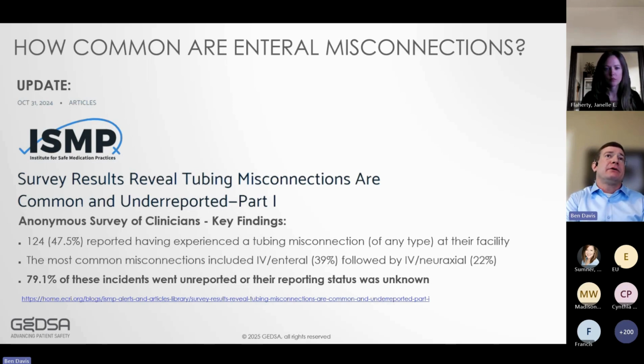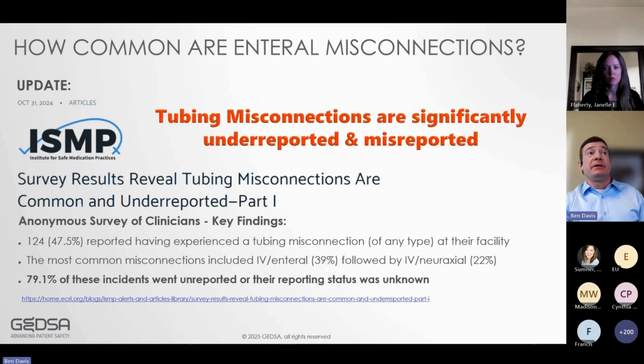But a real key takeaway in all of this is that 79% of these incidences went unreported, or their reporting statuses are just unknown. So our assumption has been that there's only so much in the literature. A lot of these things don't get reported, or they're misreported, or maybe they're reported as a medication administration error. Well, that's maybe not untrue, but that's not actually the root cause. Maybe the root cause was a tubing misconnection, but it's not flagged that way, so it's just not captured. I do think that's a very key takeaway. You're only going to find so much in the literature. A lot of these go underreported or misreported.